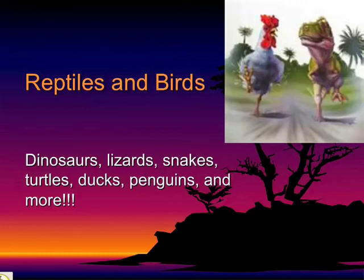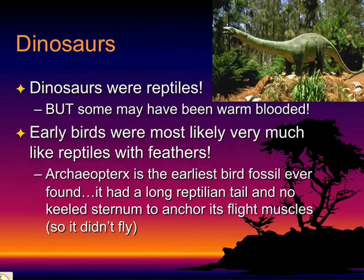Reptiles and birds come next. Included in here might be dinosaurs, lizards, snakes, turtles, ducks, penguins, and many more. So dinosaurs, when they were here on Earth, were considered to be reptiles. But some of them, scientists are now learning, may have been warm-blooded upon studying them a little bit more.